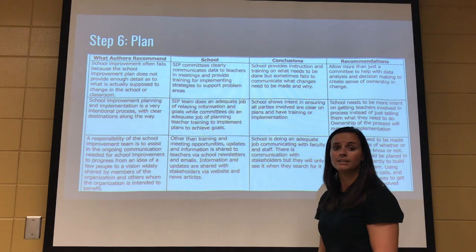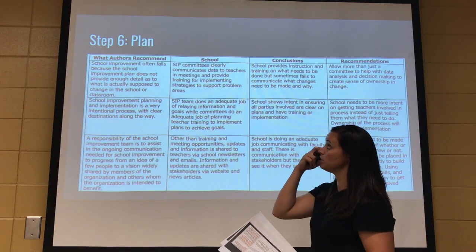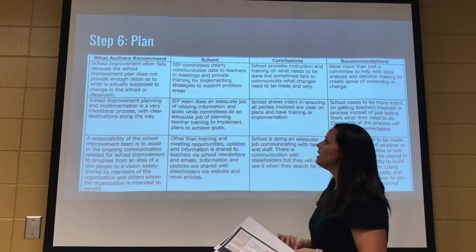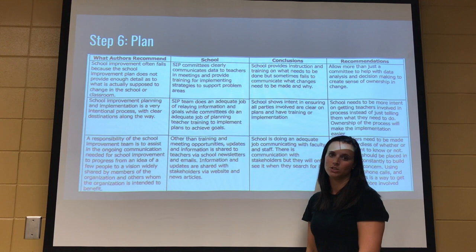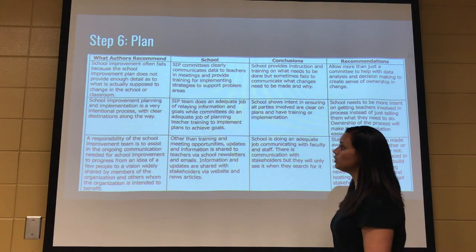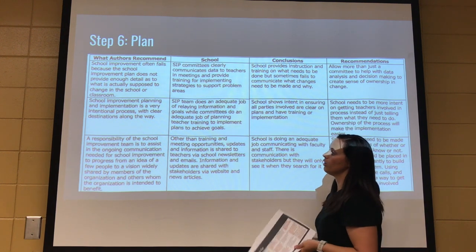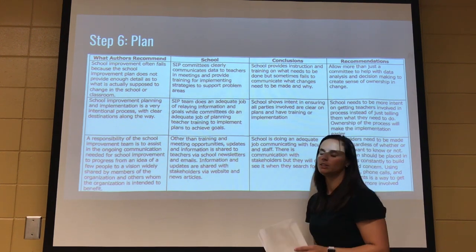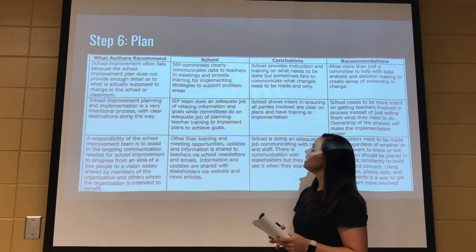Our school currently has an SIP committee that clearly communicates data to the teachers in meetings and in different trainings. The SIP team does an adequate job of relaying the information to everybody involved to achieve one common goal. Other trainings that we have are meeting opportunities, updates, and information that is shared with teachers in newsletters and emails.